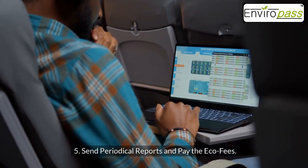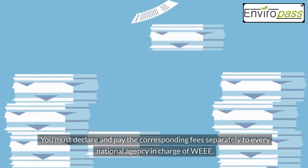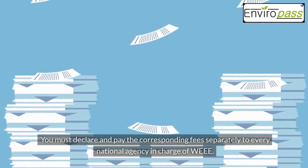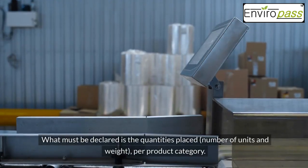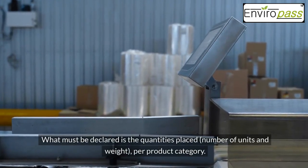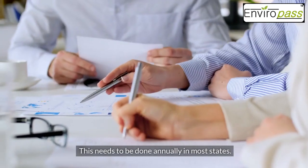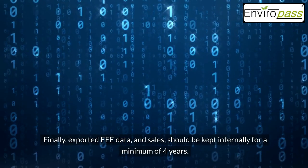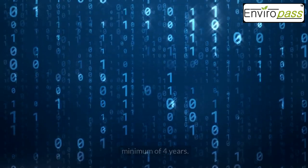5. Send periodical reports and pay the eco fees. You must declare and pay the corresponding fees separately to every national agency in charge of WEEE. What must be declared is the quantities placed, number of units and weight, per product category. This needs to be done annually in most states. 6. Archive your data. Finally, exported EEE data and sales should be kept internally for a minimum of 4 years.